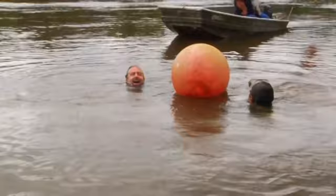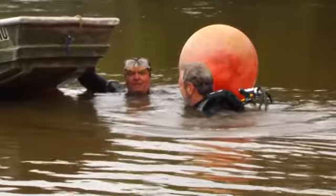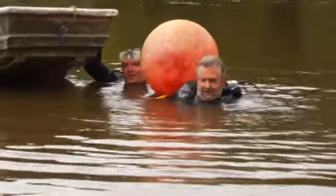We got one. Oh, it's a good size one. He worked all day. And when that log came up, he was excited. Now what do we do? We'll go get the float, we'll pull it to the top. All right. Let's go get that log.